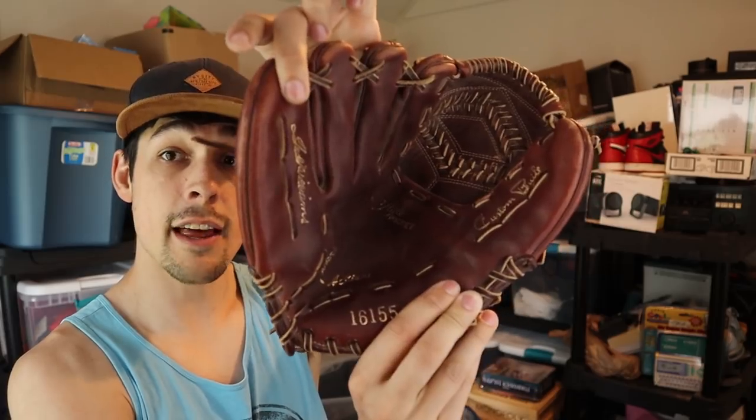Then I got a couple one-off items just from random sales that I ended up going to. The first one is this Ted Williams left-handed baseball mitt right here. I don't know the value of this. I figured for a buck, I'm going to pick it up because it is a left-handed one. It should go for at least 20.